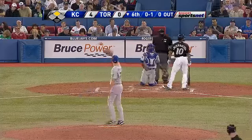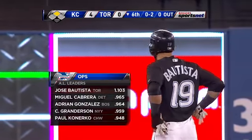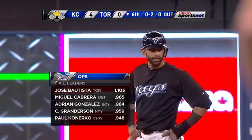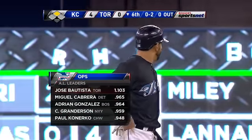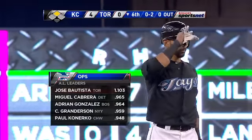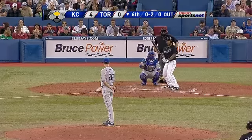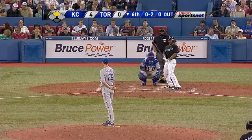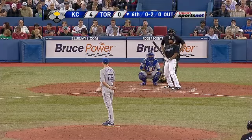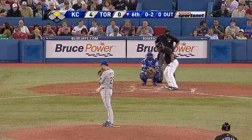There's that slow curveball, very effective for Francis. Bautista, you look at the OPS leaders in the American League, and he is up there in every category, but he leads this category over Miguel Cabrera, Adrian Gonzalez, Curtis Granderson, and Paul Konerko. I don't know how you can't put Bautista as the best offensive player in baseball right now. You just look at the numbers, and he just fills up the stat sheet everywhere. He leads the American League in 5 major offensive categories.